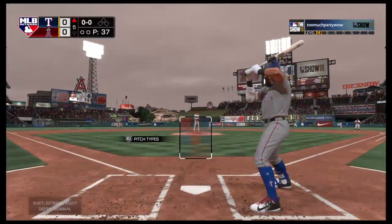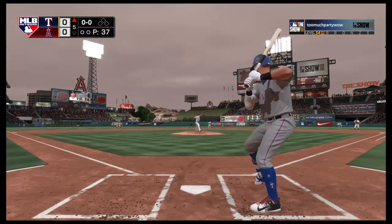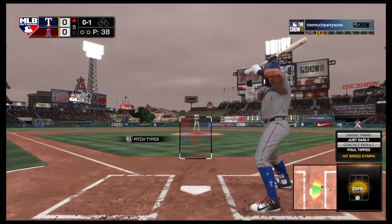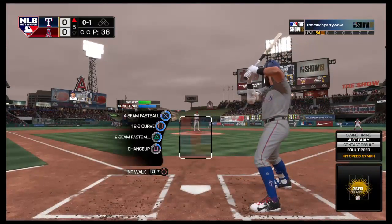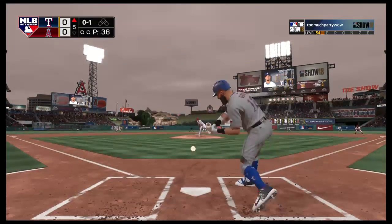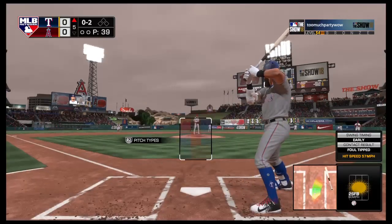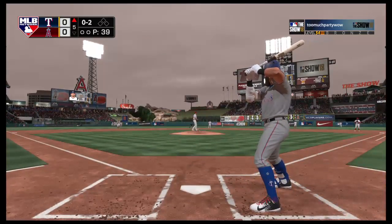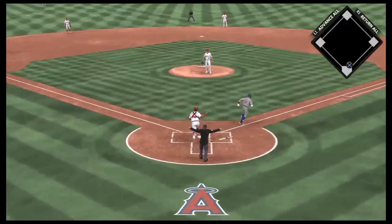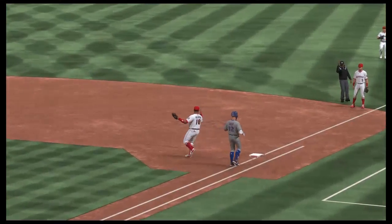Ready for another chance, Rougned Odor. He's 0 for 1 thus far. Second baseman, Rougned Odor. The windup and the 0-1. Now a swing and a chopper foul right at home plate. Here's the pitch. Swung on in the dirt, strike 3. And the throw is there to record the first out.